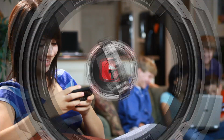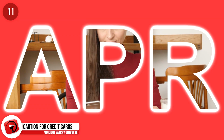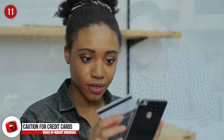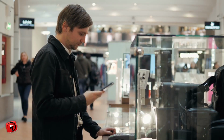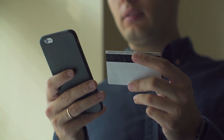Caution for credit cards. If you own a credit card, learn these 3 letters. APR. APR stands for annual percentage rate, which refers to the amount your credit card company charges you for keeping a balance on your credit card. The company charges your account interest if you don't pay off the full amount every month. Sign up with places with an APR you know you can manage.